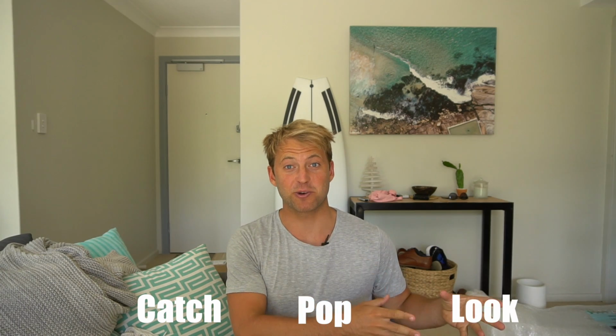I've broken down the takeoff segment of surfing into three parts, and those parts are catch, pop up, and look. The catch refers to catching the wave in the right spot, but also being ready to adjust your pop up accordingly. And of course, the pop refers to that pop up, arguably one of the trickiest parts of any sort of beginner surfer's career, and arguably the more detailed of the three. And the last one, of course, the look, refers to where you look during the takeoff and of course after you get to your feet.